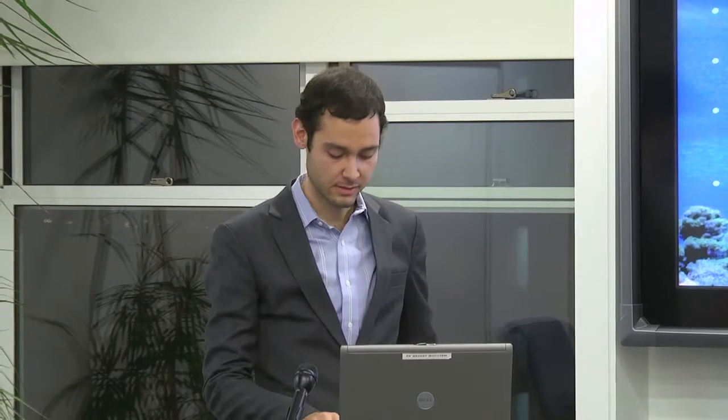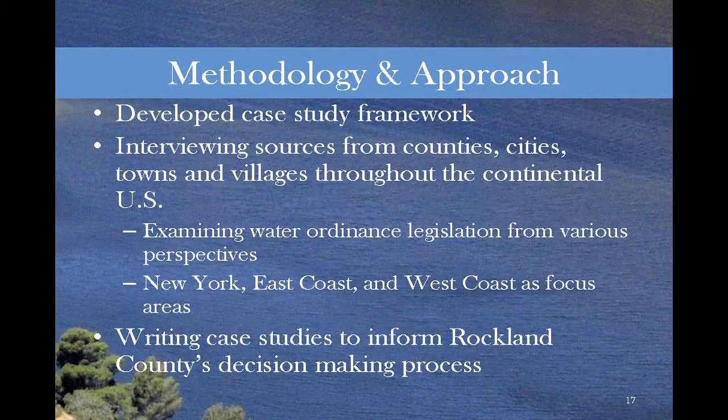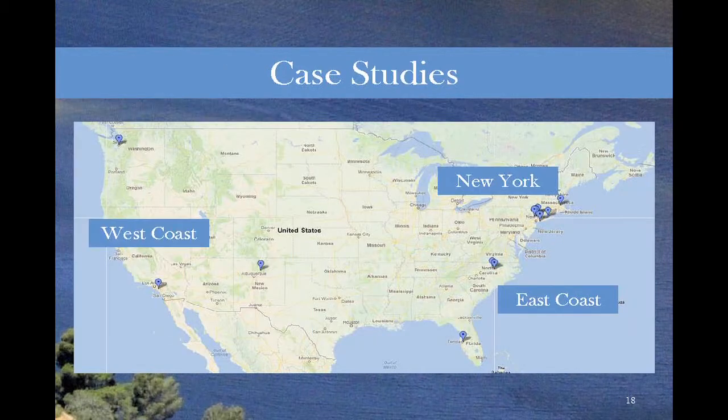Okay, I'm going to talk about one of the case studies. And the problem that we approached this with, trying to solve, is how to introduce non-emergency outdoor water conservation ordinances in Rockland County. Our methodology was to get a wide scope across the U.S. of water ordinances which are already in place in certain counties, towns, and cities. We looked from the East Coast all the way to the West Coast.